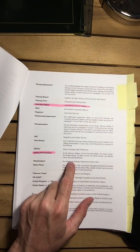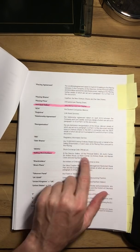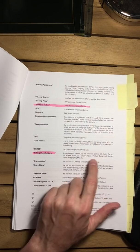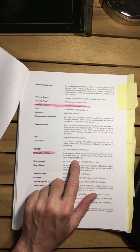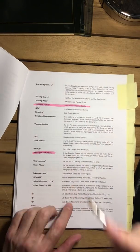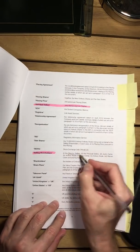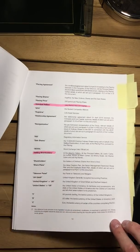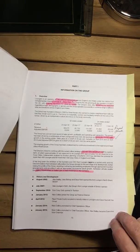Selling shareholders are very important. Justin Carter, Amber Wood, Mark Corner, Anthony Doyle, Warren Lewis and Raj Manek. Oh, these are the director sellers. Sorry. So again, we need to focus on how many they are selling, how many shares they retain, which is explained later.